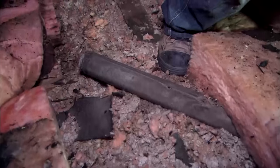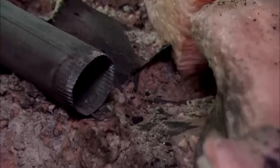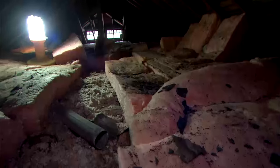I just pulled a piece of insulation off of this. If this is exhausting from the bathroom, underneath a piece of insulation, what is that doing to your insulation? What is that doing to the framing, the wood, the joists? It's rotting basically everything, because you're drawing all that moisture and it's not ever making it outside. It's sitting in your attic.